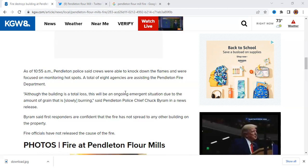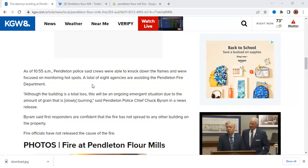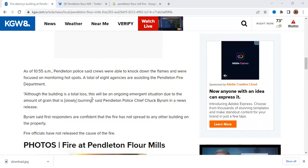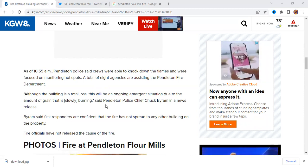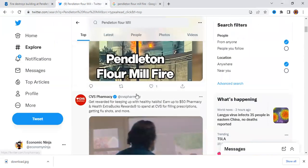It says right here, as of 10:55 a.m., Pendleton police said crews were able to knock down the flames and were focused on monitoring hotspots. A total of 8 agencies are assisting the Pendleton Fire Department. Although the building is a total loss, this will be an ongoing emergency situation due to the amount of grain that is slowly burning, said the Pendleton police chief. Now, I got some photos here to show you.